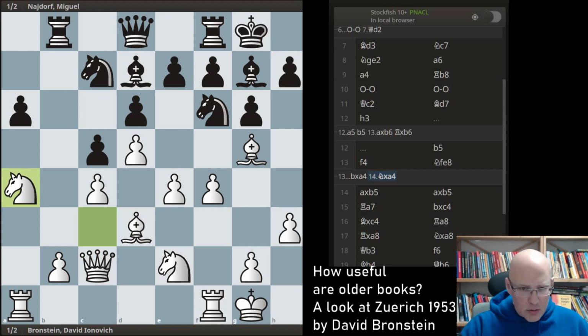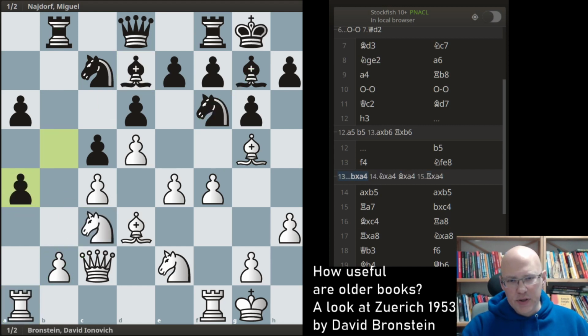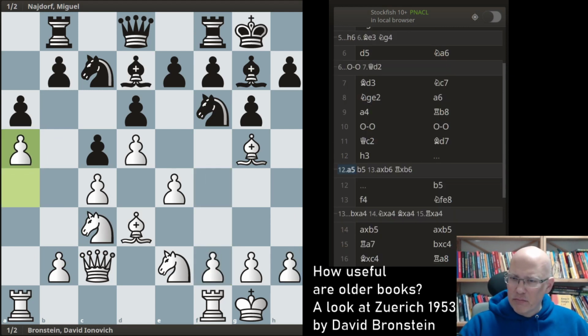Man, there's no tactic, right? Let me check this. Because here b2 is slightly vulnerable. Yeah, you have to. I mean, I'm just checking this. There's no tactics, right? Always something happening on b2. No, don't think so. I still think I would prefer a5 to h3.